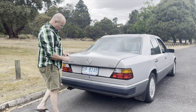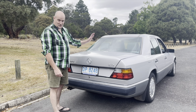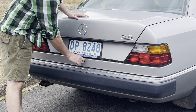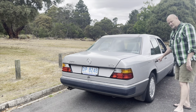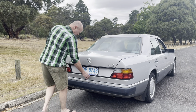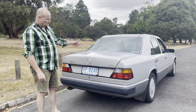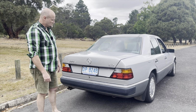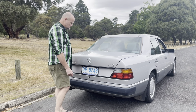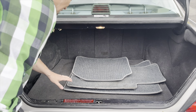The boot, of course, this being an executive model from Mercedes, no expense spared, the boot lock will also control the central locking. Door's locked. Pretty cool that they thought of that. So you can lock and unlock the car from the back. Also the boot locks and unlocks from the driver's door, as does the fuel filler cap, which locks and unlocks with the central locking.